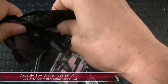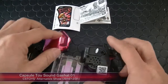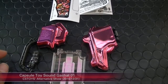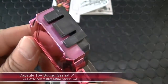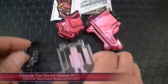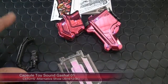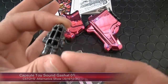Oh, lots of parts. So you really have to assemble them. Wow. This is what you get, so many parts. This is probably the main sound part. I can see the battery case over here, the small speaker, and a place for the stickers. And the plastic cover case, I can see the exit. And the handle, and also the miniature Ex-Aid figure comes with it. Cute. Oh, on the back it's empty.